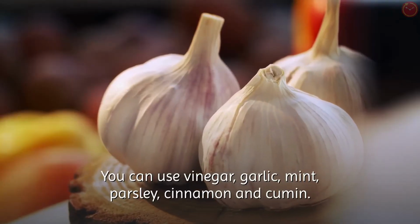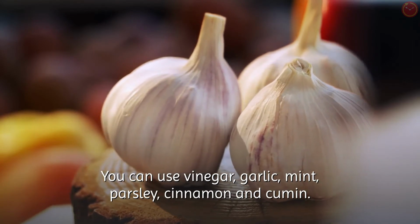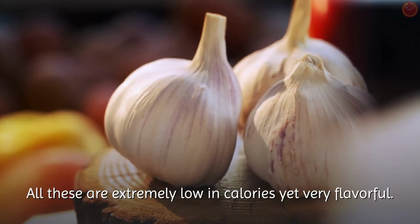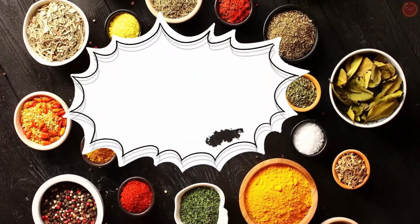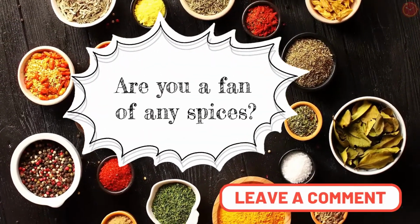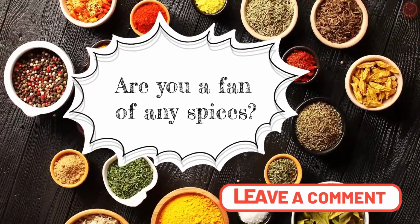You can use vinegar, garlic, mint, parsley, cinnamon, and cumin to name a few. All these are extremely low in calories yet very flavorful. Are you a fan of any spices? Let us know in the comments if you have any other suggestions of such spices or simply mention those that you absolutely love.